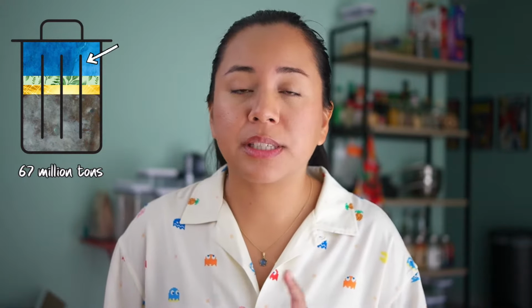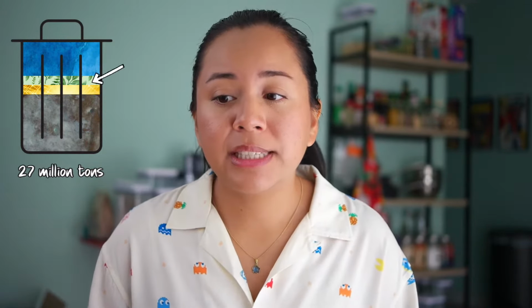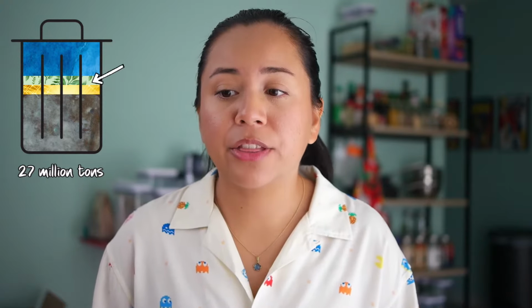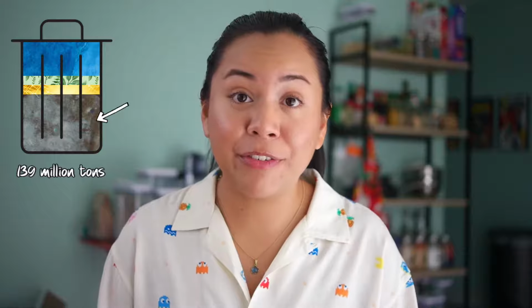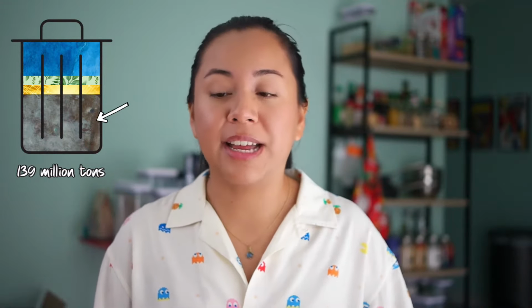So it's mostly accounting to trash that the average American produces in their home, office, work, and that kind of stuff. So back to the numbers. Of those 267.8 million tons, 67 million were recycled, 27 million were composted, and 34 million was combusted with energy recovery. The rest of the 139 million tons, which is like 51.2% of that, was landfilled.